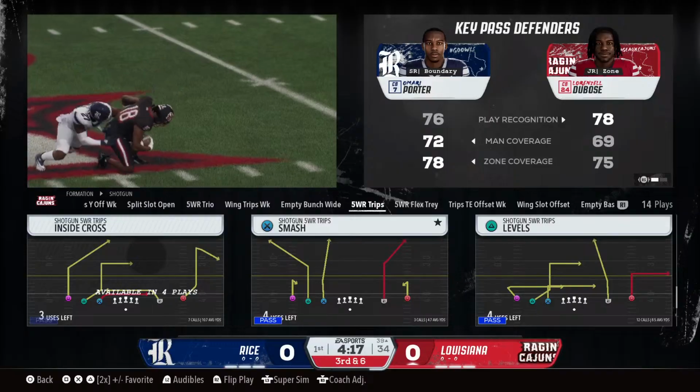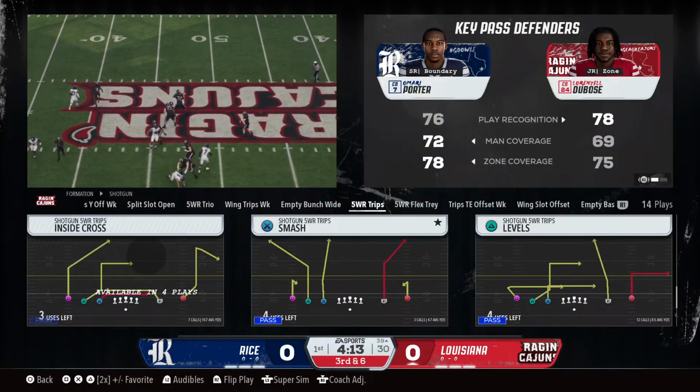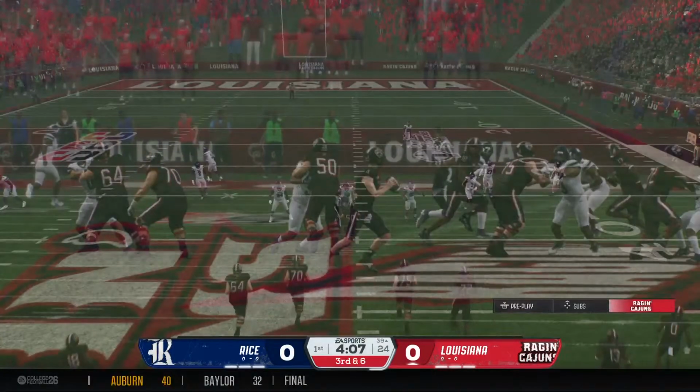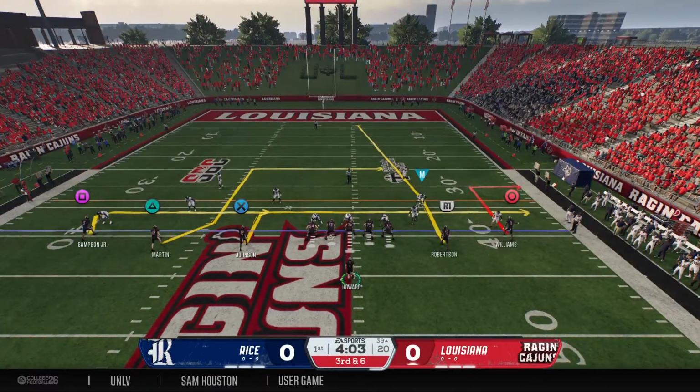Yeah, the defense has to be careful with this slot receiver running these drag routes. You can't lose him. If he catches it on the other side and turns up the sideline, he can take it to the house. They'll need to get the ball to the 34 to convert this 3rd down.